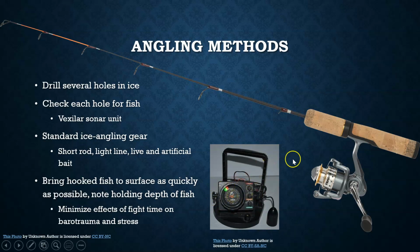And then they would use standard ice angling gear, which is represented here. It consists of a short rod, less than 1 meter in length, light line, and then we would use live or artificial bait. Once a fish was captured, the angler would bring the hooked fish to the surface as quickly as possible and would note the holding depth of the fish. They were brought to the surface as quickly as possible in order to minimize the effects of fight time on barotrauma and stress.